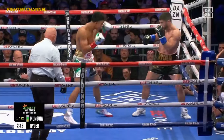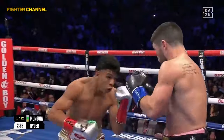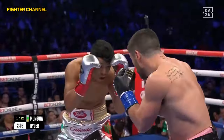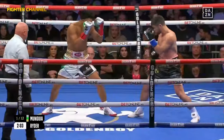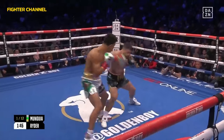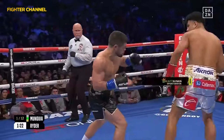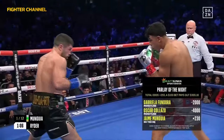Fast on Munguia, back him up, get him on his back foot. Center of the ring. Munguia likes to do that, likes to come forward. If you can just steal the center of the ring. Size of Ryder's legs, he is a gorilla. Ryder has to attack. Nice right hand and a left from Munguia.